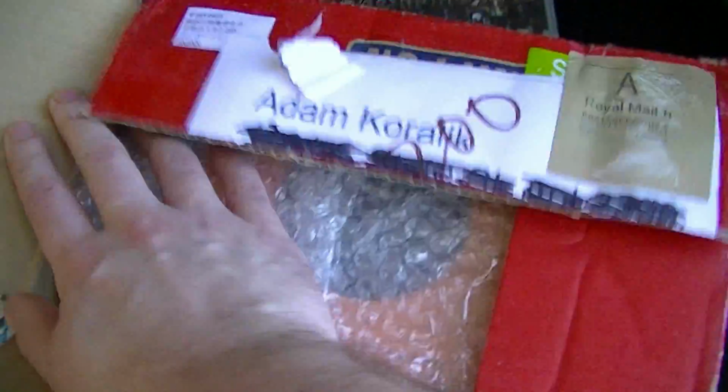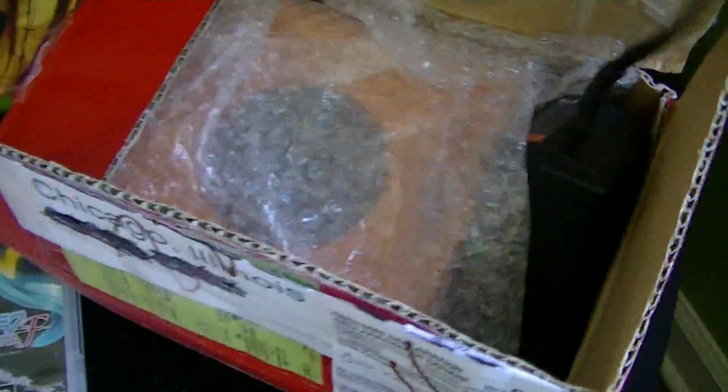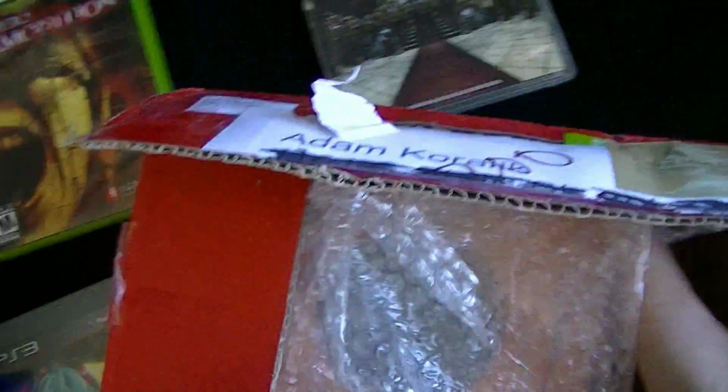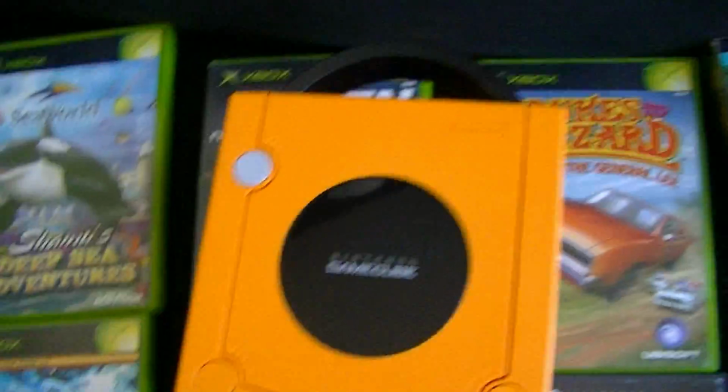And, oh my. Wow, is that what I think it is? You guys see that? I think that's what I think it is. We have a power supply. Yes, that must be what I think it is. Let me see if I can get this out here with just one hand. We have, it is an orange GameCube. Wow. Hang on, that's pretty well packaged there. An orange GameCube. Wow, that's really cool.